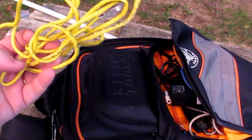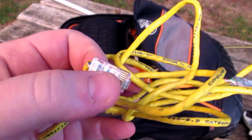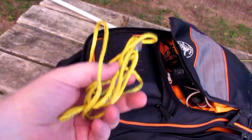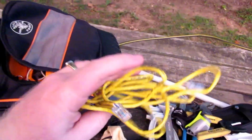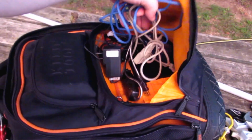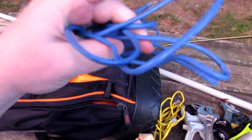For those of you all that are not familiar with that, there is actually a difference in this cable from one end to the other. Some particular devices, in order to connect to them, you will have to use a crossover cable, and that's why I have this one. You can make these, or you can buy them off the internet. And then of course here's just a standard network cable, Cat 5, nothing too fancy about that.